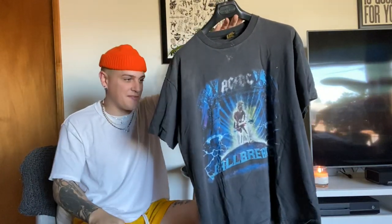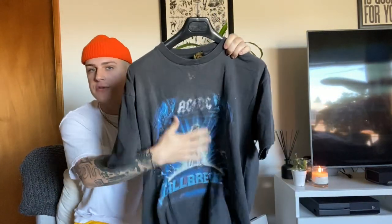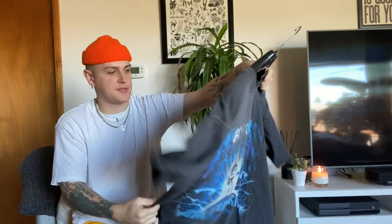Next up, another one of my favorite bands. They just make the best music to work out to. AC/DC, Ballbreaker. I've had three of these now, and this one's definitely the most faded on the front. As you can tell, some of that white's been crackled.